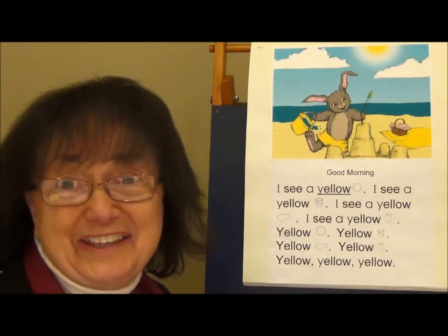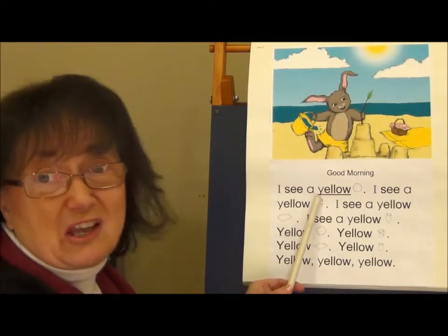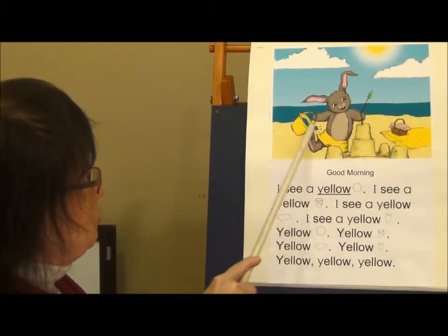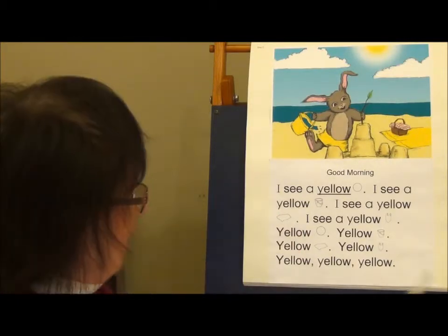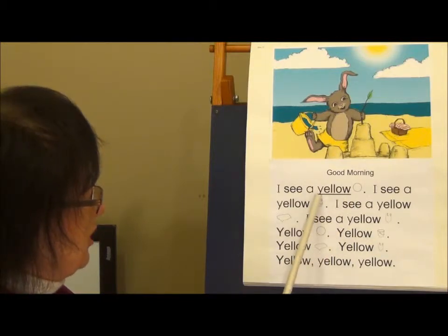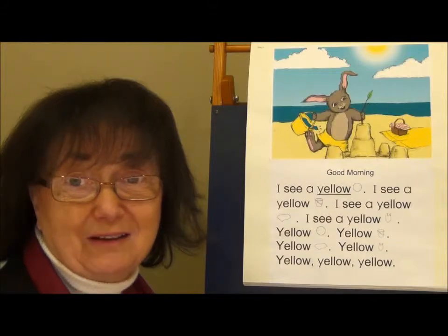Did you say yellow? Did you say that the new word is yellow? Because there are so many yellow things in the picture? If you did, hooray, because you're right. Our new word today is yellow. Yellow. It starts with a Y, all right?